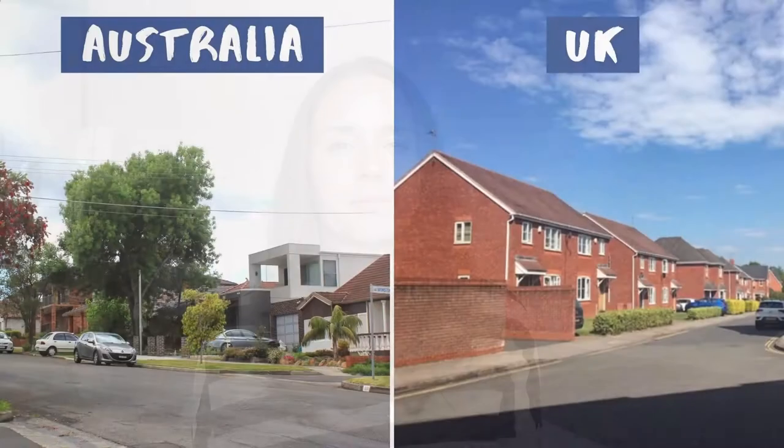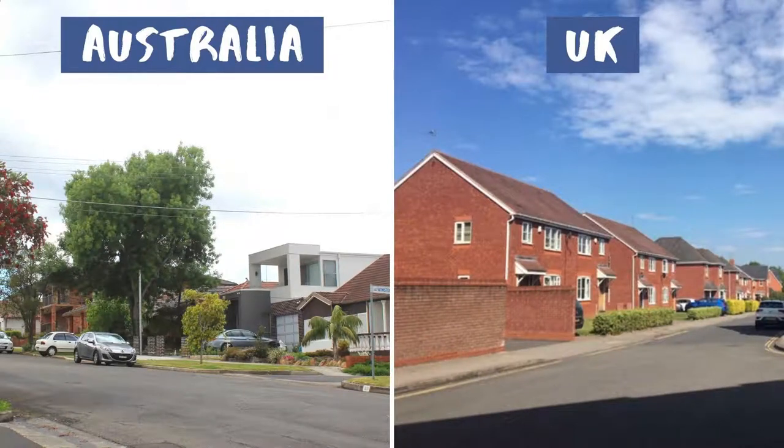If you're interested in moving to Australia from the UK or vice versa, here's what to expect in your new home. So the first difference between houses in Australia and the UK is that in the UK you tend to have a whole row of houses along a road that have the same design repeated over and over, whereas in Australia you can have every house on a road being completely different.